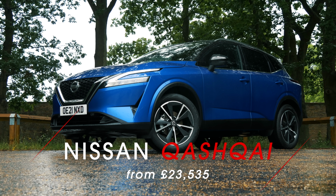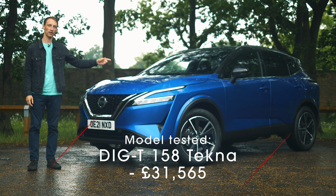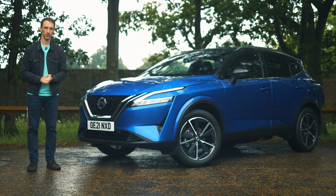This is the new third generation Nissan Qashqai, and in this review we're showing you inside, taking it for a drive, and ultimately telling you if it's back at the top of the family SUV class.